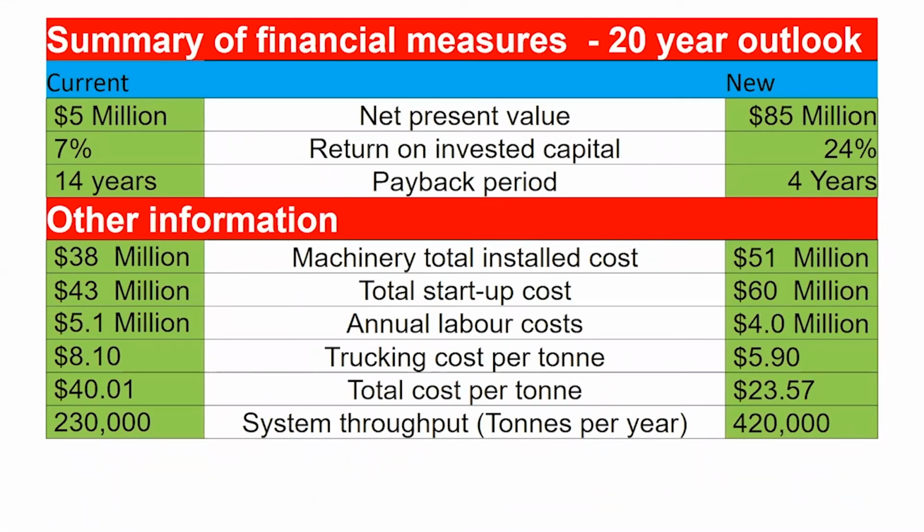So this is a summary of financial measures looking at a 20-year period. Comparing our current harvesting processes with the new proposed automated process, we can expect a nice increase in the net present value, going from 5 million to 85 million. Our return on invested capital increases from 7% in the current process to 24% in the new process. And the payback period from investing in setting up a current process versus a new process goes from 14 years down to just 4 years in the new process.